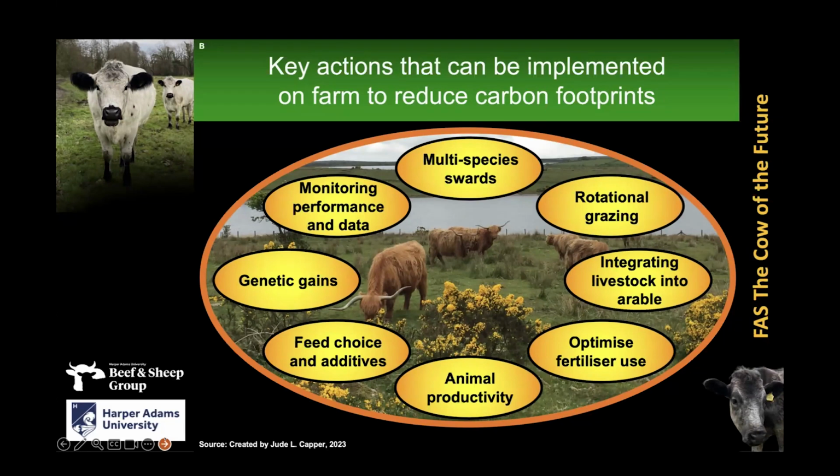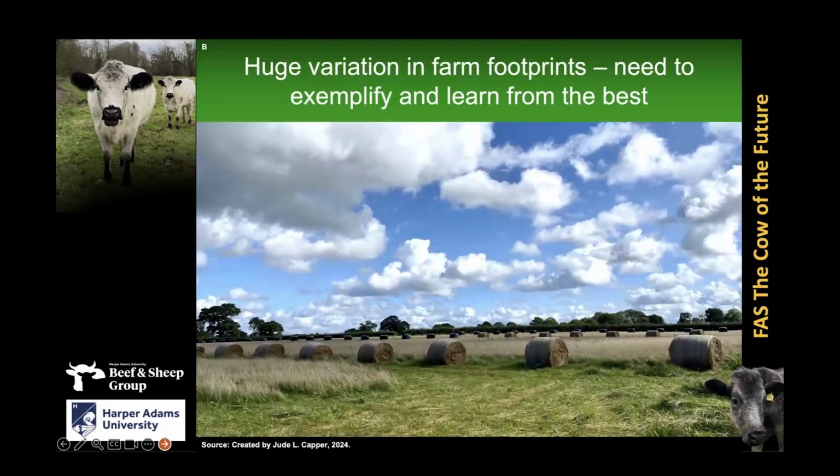So it isn't rocket science, honestly. I'm not going to say there's this magical thing you can do that will solve all the problems. Feed additives at the bottom there, definitely an option. Of course, at the moment, there are issues getting them into suckler cattle as opposed to cattle housed and or fed TMR, and if that comes across, that could be a real bonus. But there are some questions about what that does in terms of changing performance, which in dairy it doesn't seem to have an impact, but also potentially wider impacts on, for example, ecosystems and biodiversity.